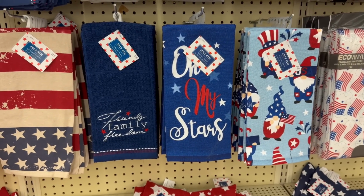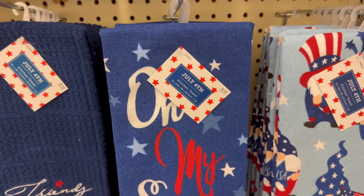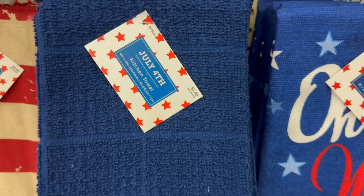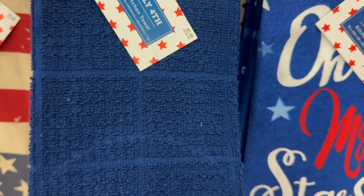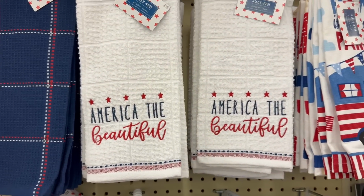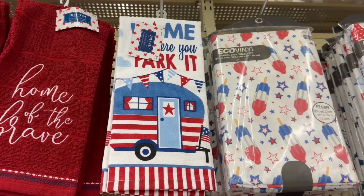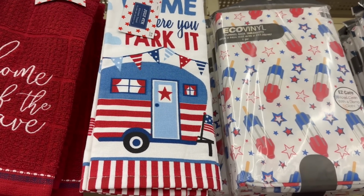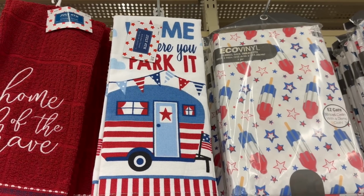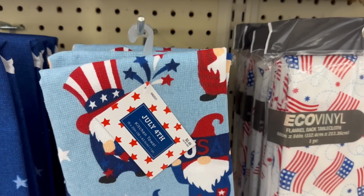Right over here is some more kitchen towels that you have for $7.49. These ones are $5.49. So starting you off with the $7.49 ones, these are measuring out 16 inches by 26 inches. These ones say family, friends, and freedom, America the beautiful, and also home of the brave. Now over here for $5.49, measuring out 15 by 25 inches. This one says home is where you park it. That's pretty funny. And then you have the adorable patriotic gnomes.